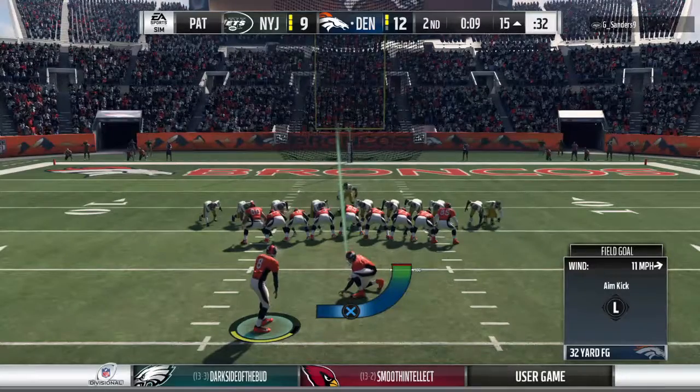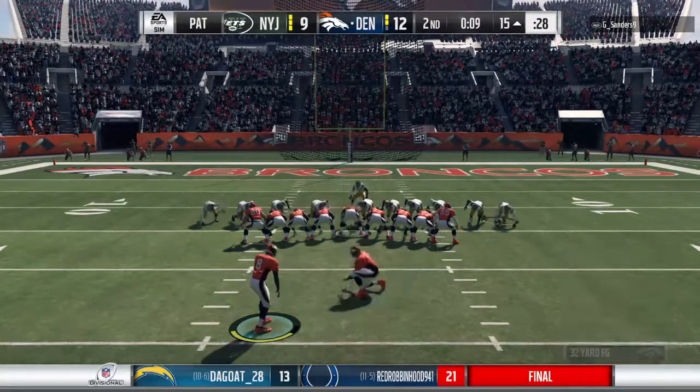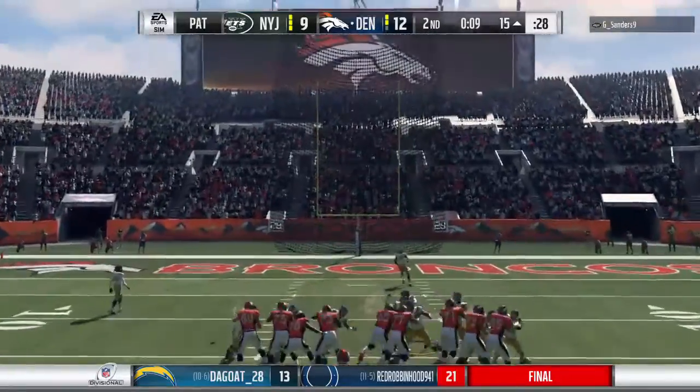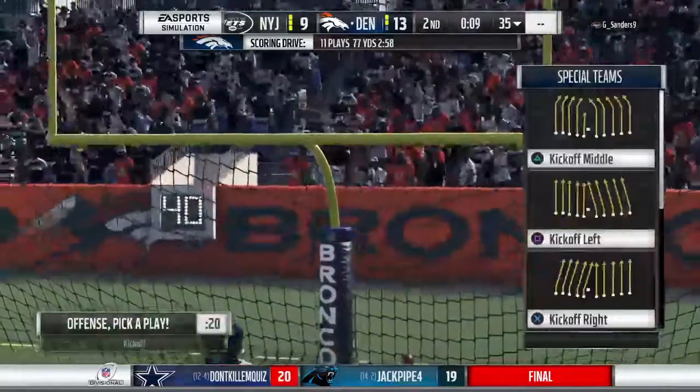That's one of the better examples of clock management I've seen. Whittled it all the way down just about and still put the ball in the end zone. Yeah, just a methodical drive and something really to take into the locker room here.